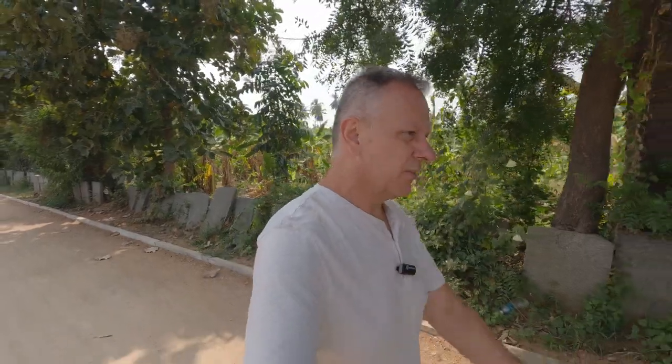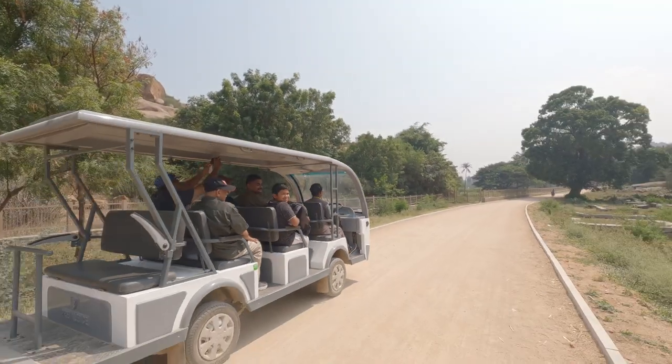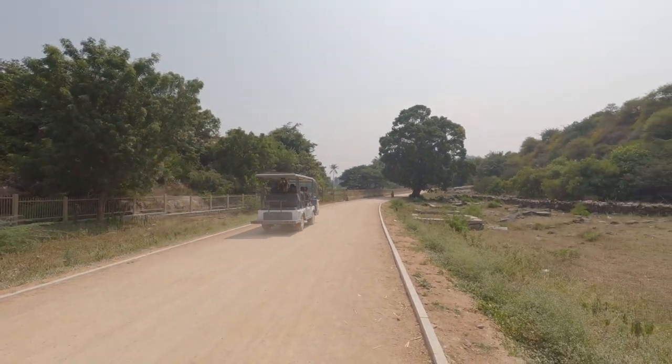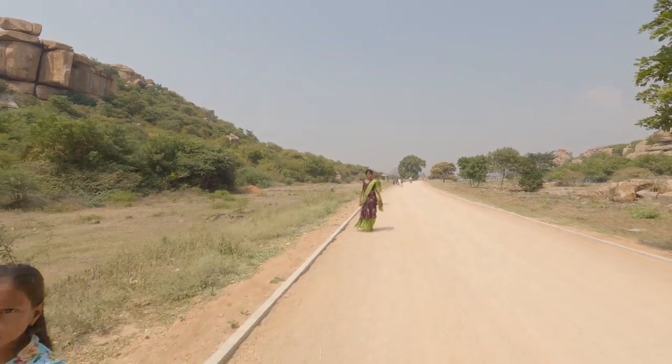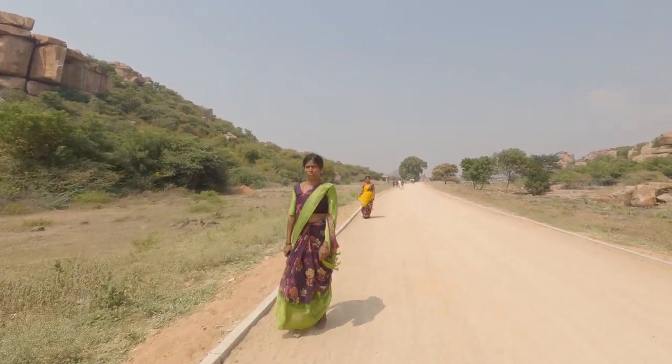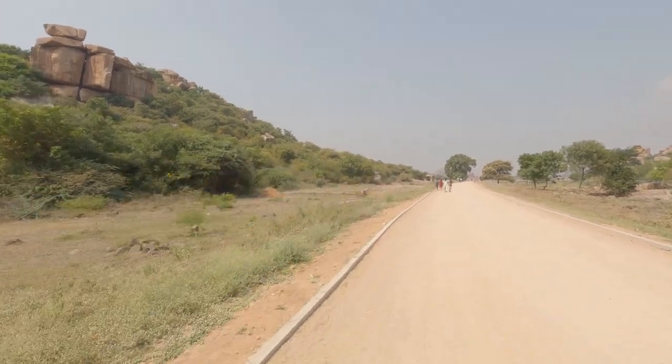Well, I'm on my way to Vitala Temple. So there's this meets the road here, and there's maybe a little less than a kilometer walk to the temple entrance. You can ride a little golf cart for the trip there. I figured I'd take the walk. It's a beautiful area that surrounds the grounds here, but I'm happy to walk it and take in some of the sights on my way there.